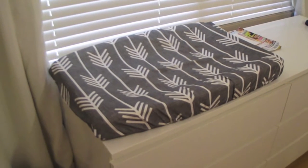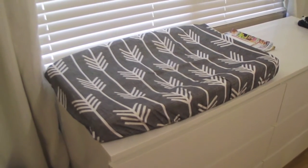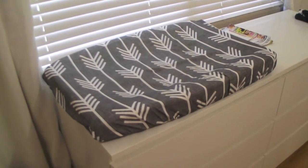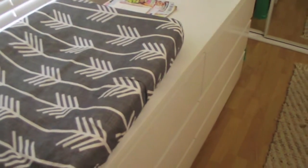The change mat cover is from a store called Ivy Baby, which do custom sheeting, change table covers, boppy pillow covers, all that kind of thing with any fabric that you like. And I loved this one the best. So I've just got that in a regular change pad, and I've put a non-slip mat underneath so that it doesn't go slipping around everywhere when we're trying to change him.